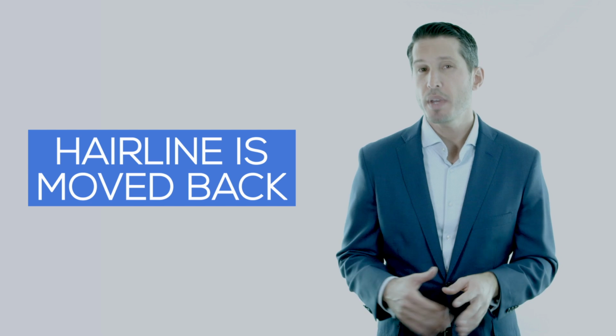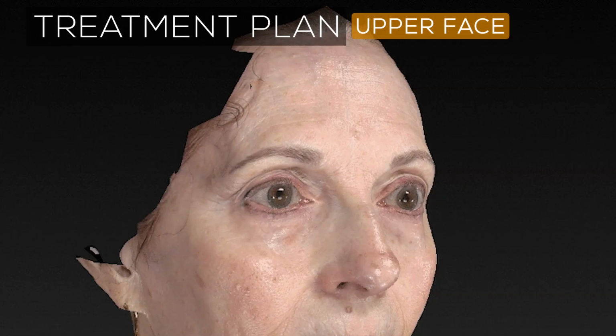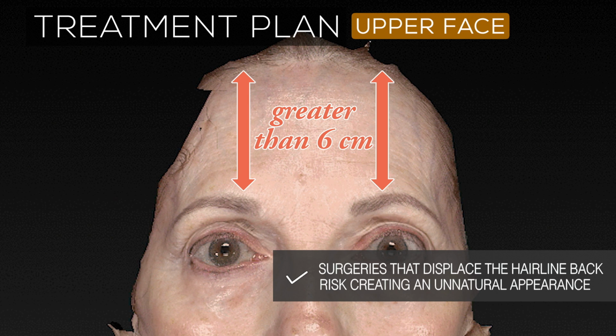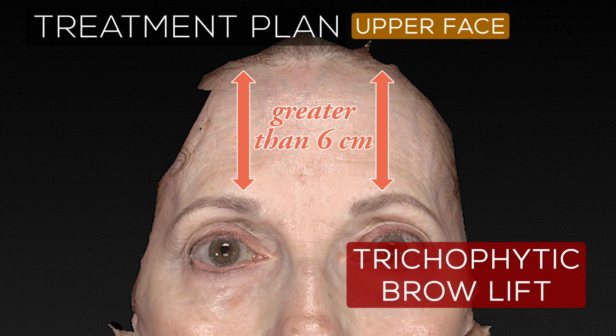Because the coronal technique actually removes excess skin of the forehead and scalp, it tends to have greater longevity as well as lifting ability. Even though the endoscopic and coronal brow lift techniques would work in this case, they both cause the hairline to move back, which in this patient would be problematic. Ideally, the distance from the eyebrows to the hairline measures approximately 5 to 6 centimeters in the feminine aesthetic. In this patient, with a forehead height that is slightly greater than 6 centimeters, any surgical procedure that displaces the hairline posteriorly would carry the risk of causing excessive elongation of the forehead, resulting in a less natural appearance. As a result, for this patient, the trichophytic brow lift technique was favored.